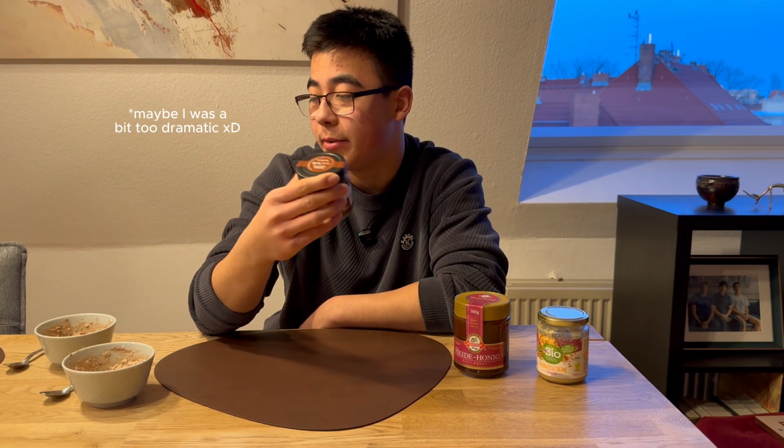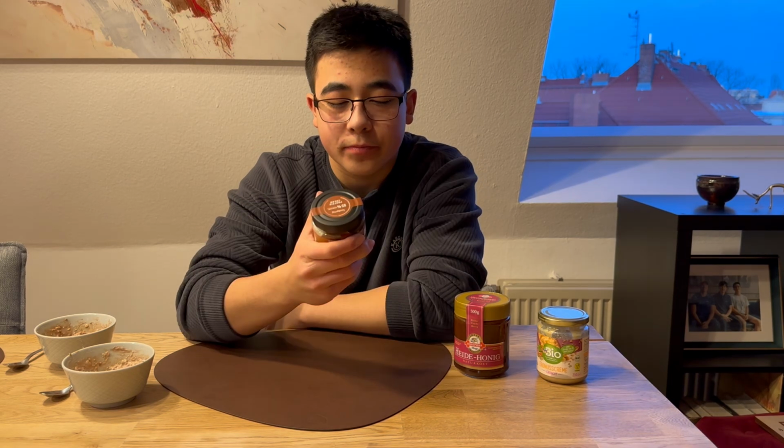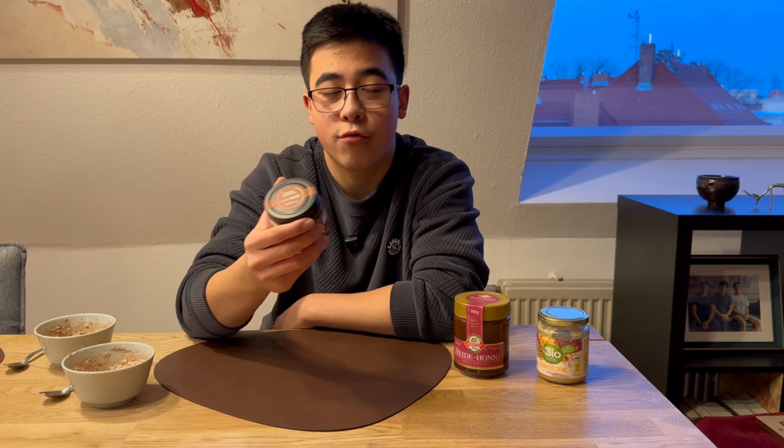And as you could see, I just did 1 spoon or 1 portion, but the jar is almost empty. So for almost €6, you get like 4 portions, you know what I mean? So nutrition, I think the most important factor when buying food, we got 39 grams of fat, 33 grams of carbs, and 21 grams of protein, and 100 grams are 530 calories.